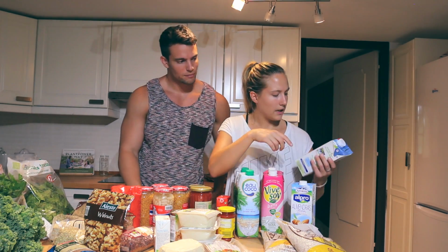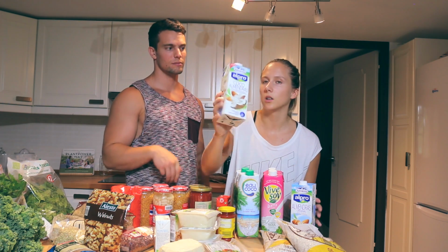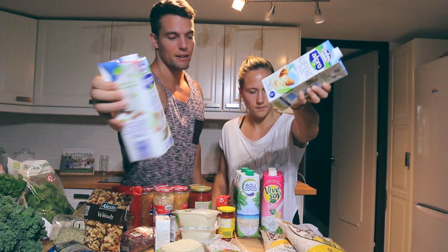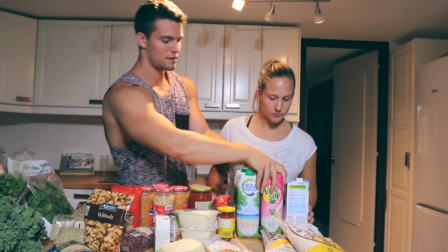And with the oats, we usually have some of this coconut almond milk, and this is some almond milk. We usually have this, Alpro. And this is a cheaper one.